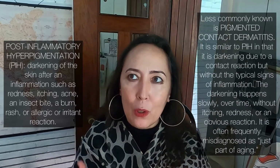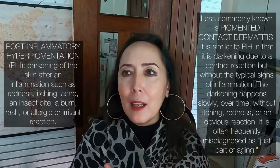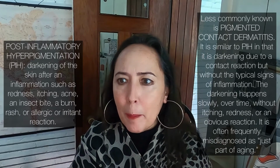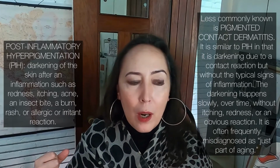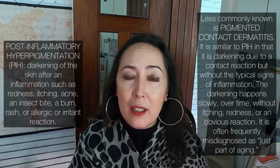But what is kind of less known that I think is cool to share is there is another condition called pigmented contact dermatitis, which is not preceded by an inflammation the way we would recognize it. So it's not preceded by itching or redness or anything like that. The skin just darkens over time.